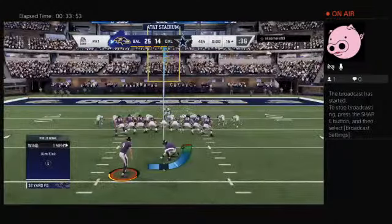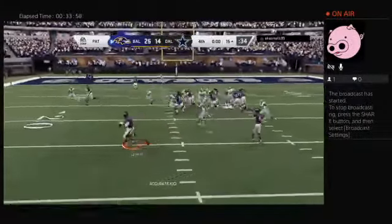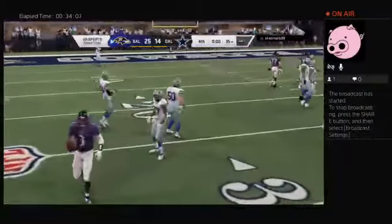One more extra point attempt for good measure. Oh, and it's a fake. They'll try and throw for it. And this fake extra point attempt failed big time.